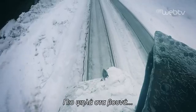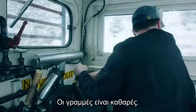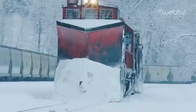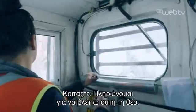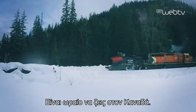Higher up in the mountains, Amanda and Kevin also get the go-ahead. Okay, everything's clear, nothing hit the track today. So we'll move on. Their 1920 snowplow has cleared the path for the coal train. Let's get out of here. I mean, look at this. I get paid to see this. Pretty sweet to be Canadian, I'll tell you that much.